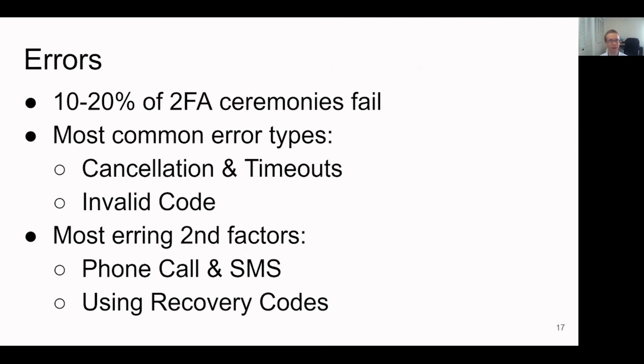Now, up till now, we've been talking about two-factor authentications that proceeded perfectly. But unfortunately, two-factor authentication seems to be very prone to error. We saw between 10 and 20% of two-factor authentication ceremonies failing. The most common reasons were human reasons, not technical failings of the vendor service. Cancellations, timeouts, and typing in invalid code.